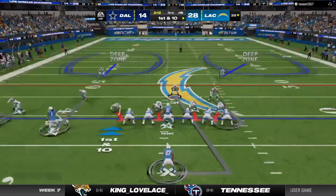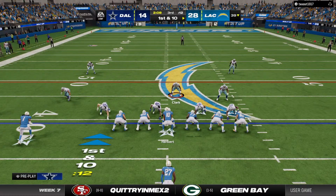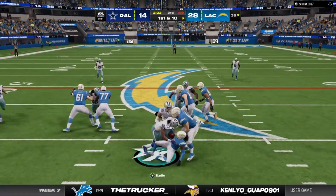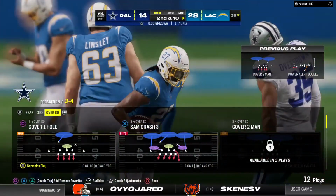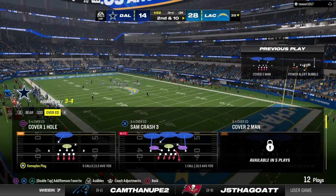Here's another 1st and 10. Right back to him on 1st down, and nowhere to run on the interior of that defensive line. He'll get back only to the line of scrimmage. Officially no gain on the play, and it's 2nd down.